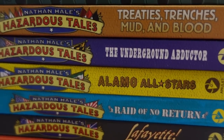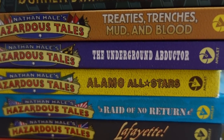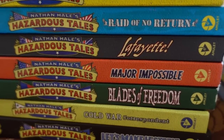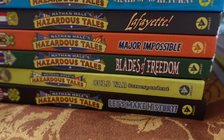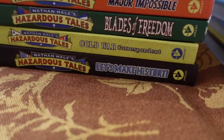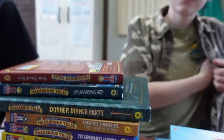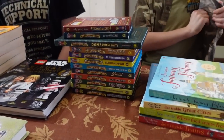The Underground Abductor. Are you still laughing over here? It's not him, it was me. The Alamo. Raid of No Return. Lafayette. Major Impossible. Blades of Freedom. The Cold War. And, oh, this one, the one on the bottom is the How to Draw one, isn't it? Okay. So, really recommend those.